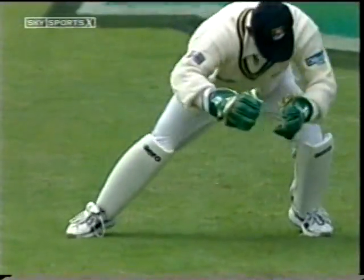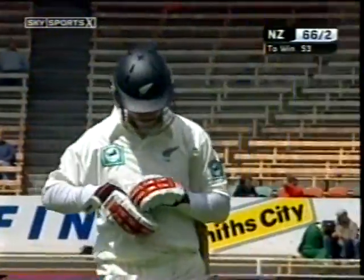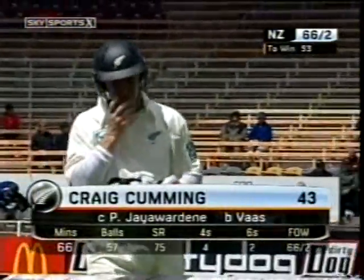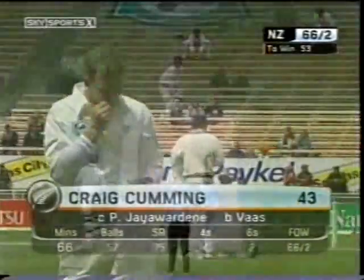Yes, and it was the dismissal of Craig Cumming yesterday which saw the beginning of that 4 for 7 spell. I think he was dismissed for 43 on that occasion, so if you're superstitious, you wouldn't be hoping that the same thing happens as Craig Cumming departs for 43. New Zealand is 66 for 2.